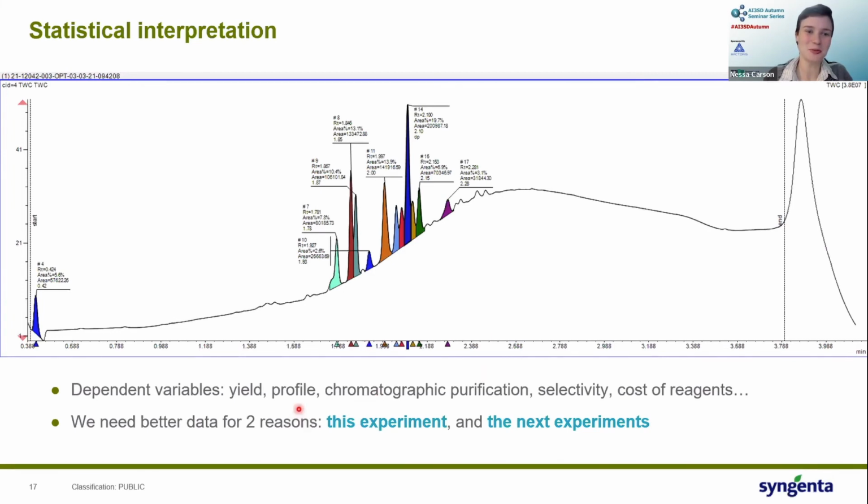So here, the profile is really, really poor. And probably the chance of chromatographic purification may not be that high, at least on this analytical chromatographic method. I have a lot of very close running peaks to the desired product there. In fact, that contributes to the error bars on my understanding of the yield here too. So yeah, in many ways, this could be considered not great.